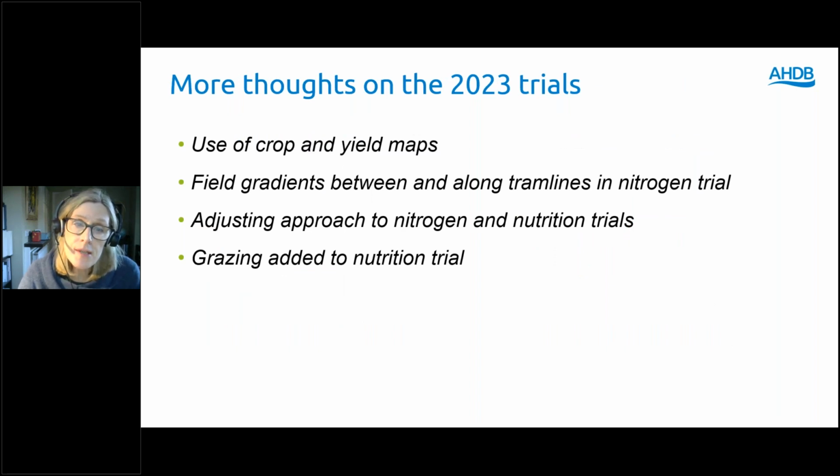Yes, I'll move on to look at some of the images. So, beginning to think about the use of crop and yield maps and looking at that variation across the site. As referenced, we did see quite strong field gradients between and along tram lines. That's why doing farm work is interesting. And we continue to make small adjustments to the nitrogen and nutrition trials based on learning experience.